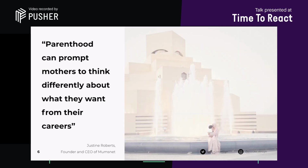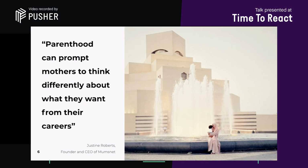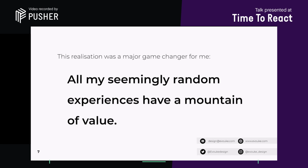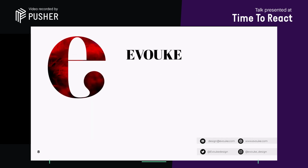This is a quote that really resonated with me. Parenthood can prompt mothers to think differently about what they want from their careers. Over the past year, I came to this realization. All my seemingly random experiences have a mountain of value. So instead of getting frustrated at them, I need to own them. And that's why I founded Evouke.